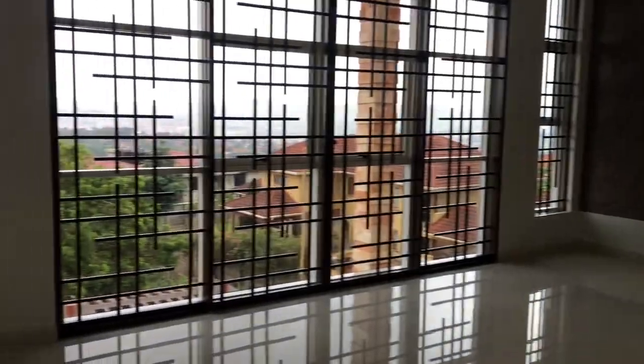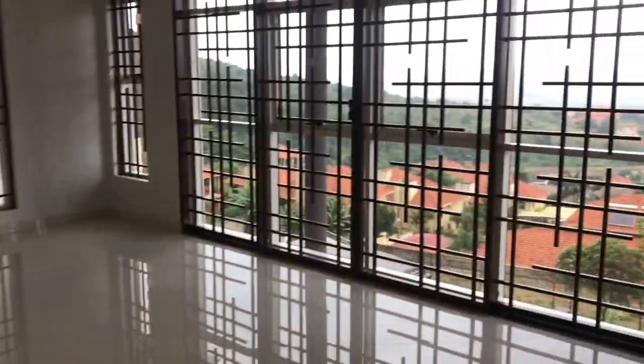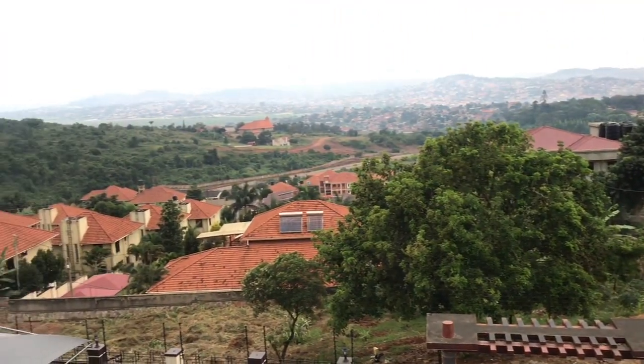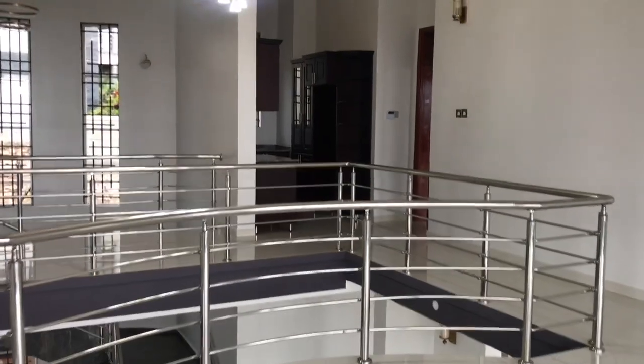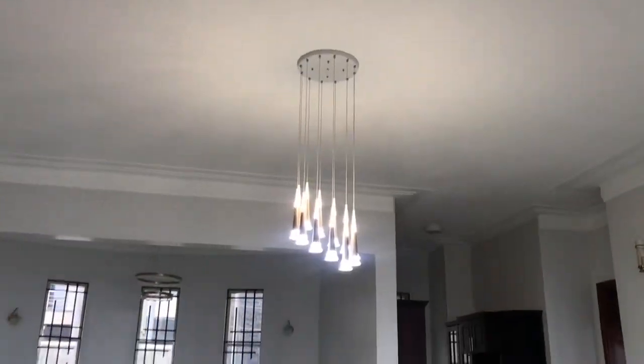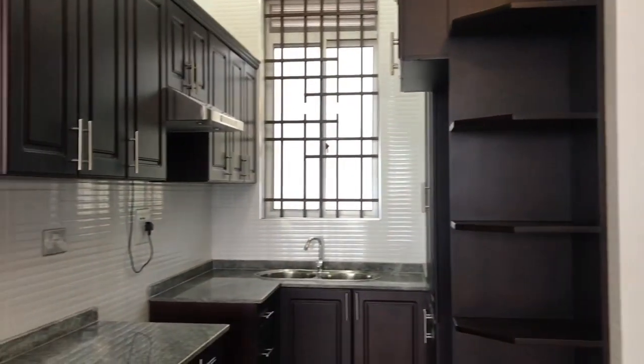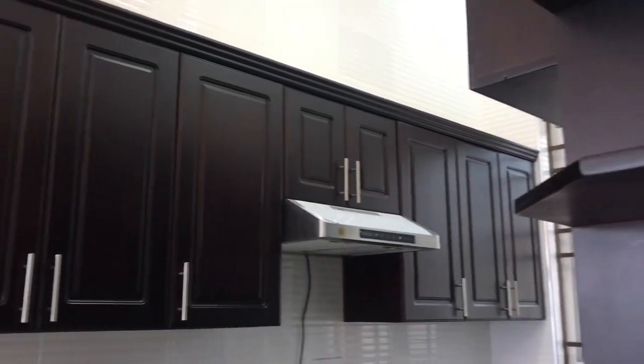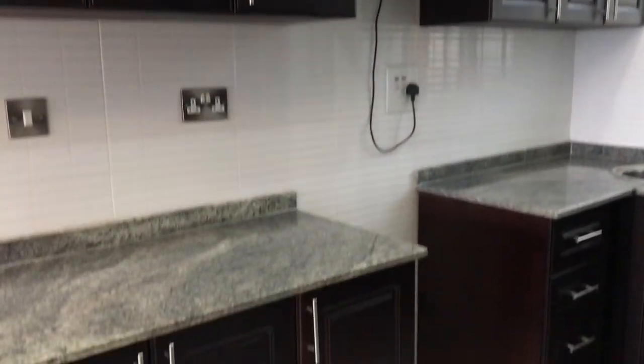This is the lounging area for the family. It has the same design as the living room area, and then it has this very huge window to let in ample lighting, and then you have a very nice view of the neighborhood when you're in the lounge. And then this will take you right into the second kitchen of the house. The house has a total of 3 kitchens, beautiful cabinets, a brown in color, nice marble counters.